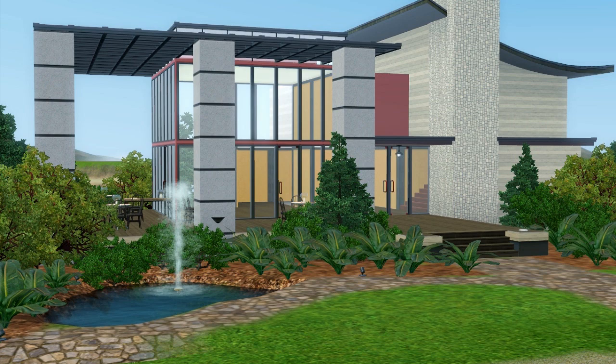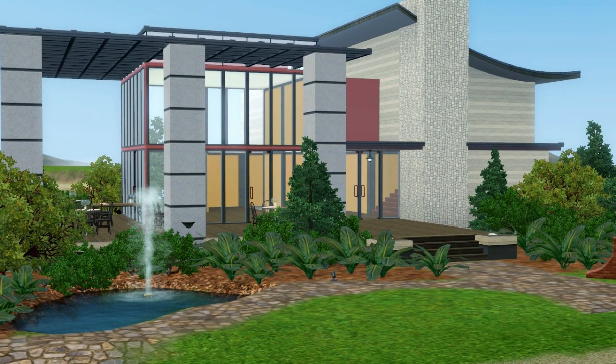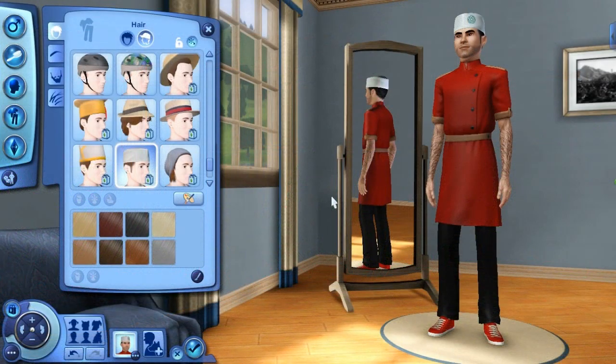So before I show you guys the venue and jump into just fiddling around with this new place, we're going to jump into Create a Sim really quick, and I'm going to show you all a few new clothing items that come with this new set. Now, there isn't a lot to show when it comes to Create a Sim. They totally didn't add an abundance of clothing or new hat styles and stuff, but since it is in this set, I'll go ahead and show you obviously anyways.